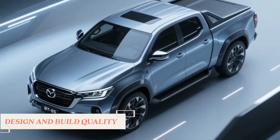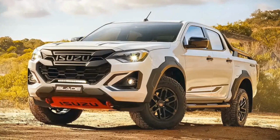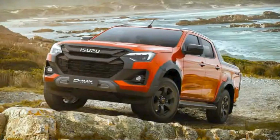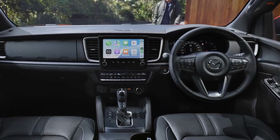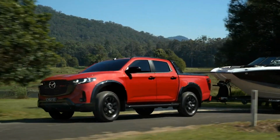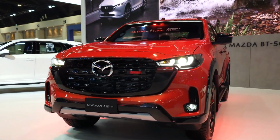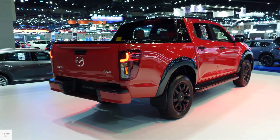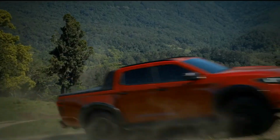Design and build quality. Let's talk design first. The BT50 shares its bones with the Isuzu D-Max, and honestly, that's not a bad thing. Isuzu knows how to build tough, reliable workhorses, and Mazda has added their design flair to create something that looks genuinely premium. The 2025 update brings some nice touches. Check out this larger Mazda logo and these redesigned LED tail lamps. They've also added this mountain-inspired ridged tailgate design, which isn't just for show, it actually improves durability.